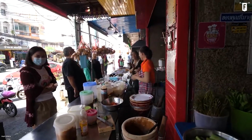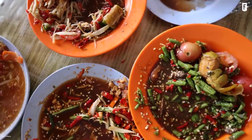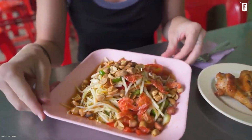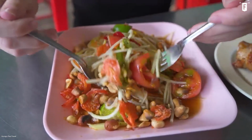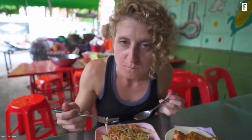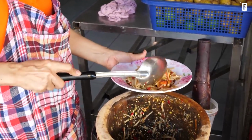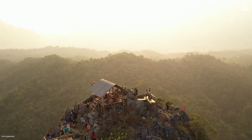Here in the Thai street markets, you can get a serving of spicy delicious Som Tam for a whopping 39 to 199 baht, or $1.12 to $3.23. Though it's wildly popular in Thailand, it is believed that Som Tam was actually born in Laos, northeastern neighbor to Thailand.